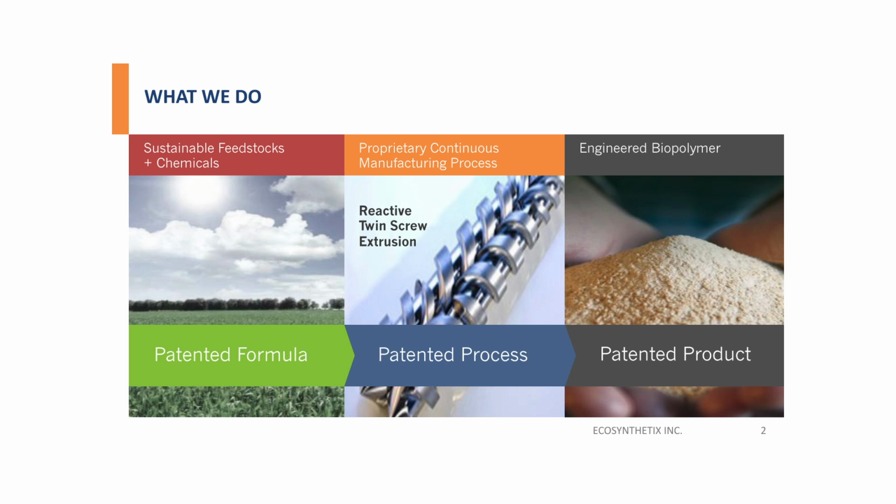process, and that allows us to take fairly low-value feedstock materials like polysaccharides derived from corn, tapioca, or other agricultural products, and upgrade them to higher value materials that we generally refer to as engineered biopolymers, which are then usually designed to displace synthetic materials. And the kind of products we displace are dependent on the market that we're going after.